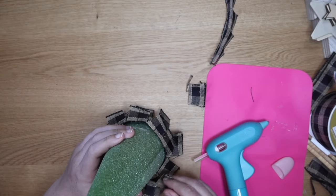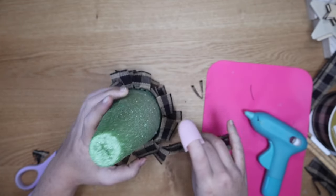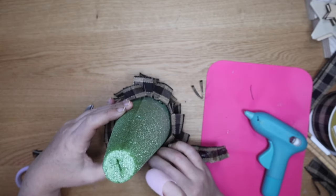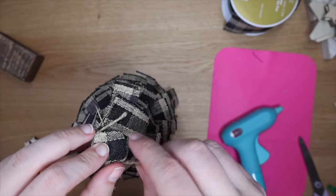I continued that process up the entire foam piece, and what I like about this versus a traditional ribbon tree is that you don't have to cut a bunch of individual pieces. You can wrap the strip around, and by pressing it, you have your pieces kind of pop out like a tree.